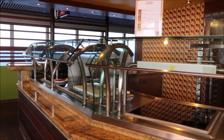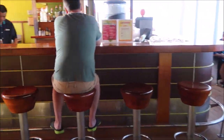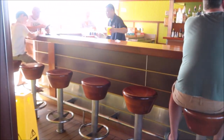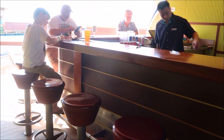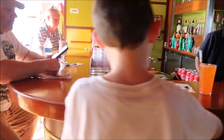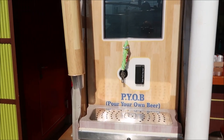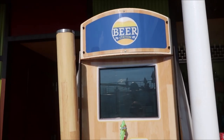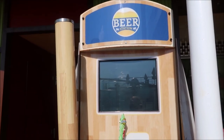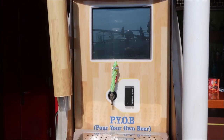It's 9 o'clock in the morning, so nobody's really out for pizza right now. And then we have the Tides Bar, which also has, next to the Tides Bar, your beer station for the Pour Your Own Thirsty Frog, and this is $4.